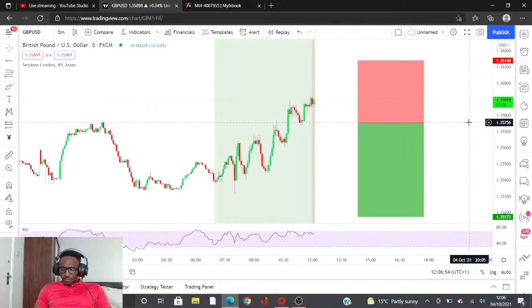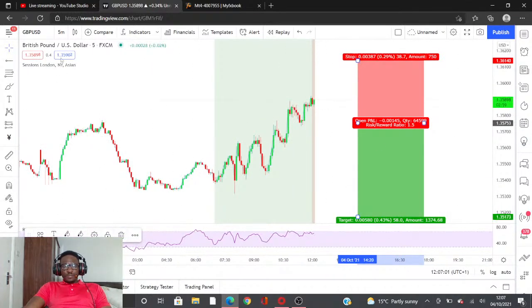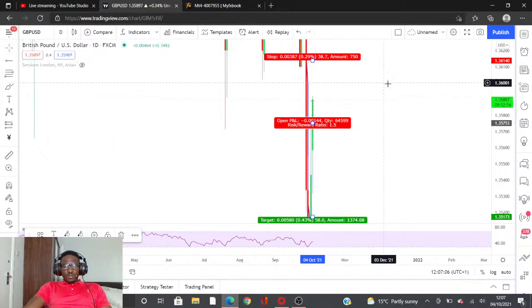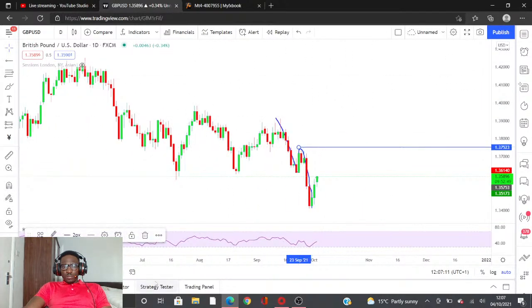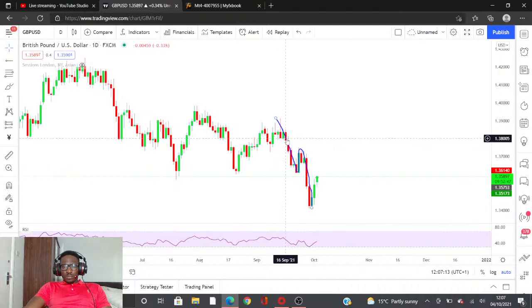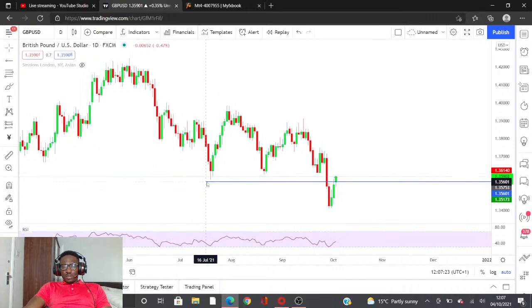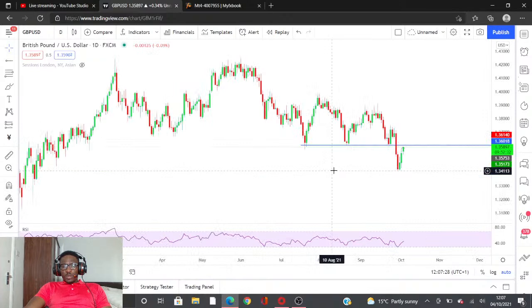But anyway, on the daily chart, it has some strength to go upside. Okay, let's look at the daily chart then. Yeah, but don't forget that on the daily chart the market is coming into a structure level, so it's not a sign of strength going upside.